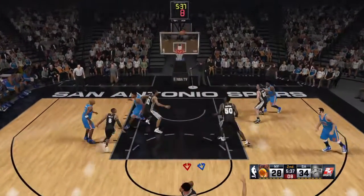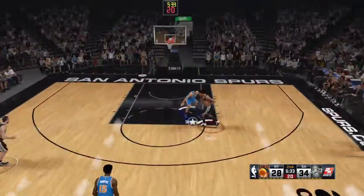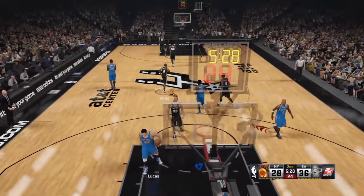Here's Starks. New York, no good that time either. San Antonio leading by 6. And that one's good. 3 consecutive baskets have come right at the rim.